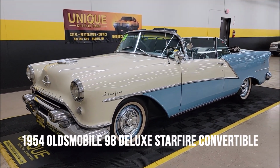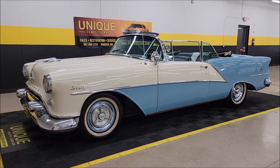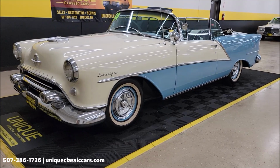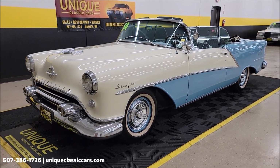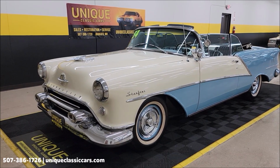1954 Oldsmobile 98 Deluxe Starfire convertible. I believe in 1954 this is the most expensive Oldsmobile that you could have purchased. It would have come with the hydraulic controls for windows, seat, top.